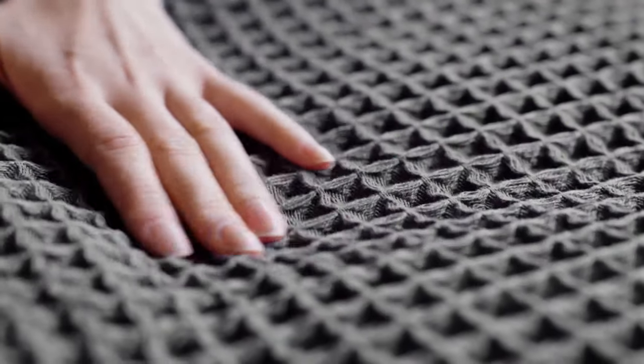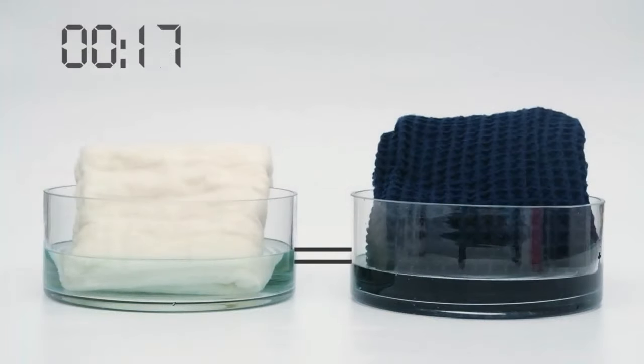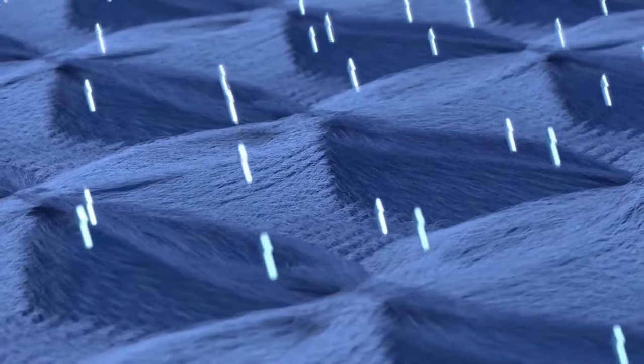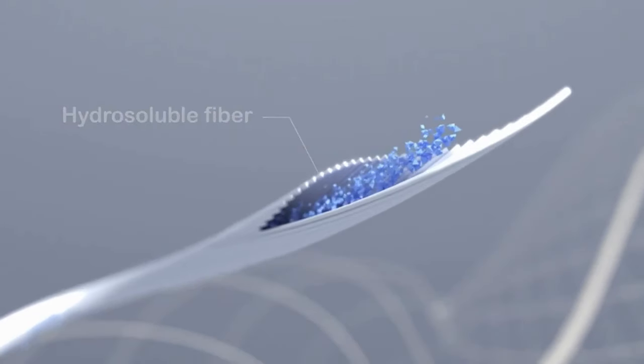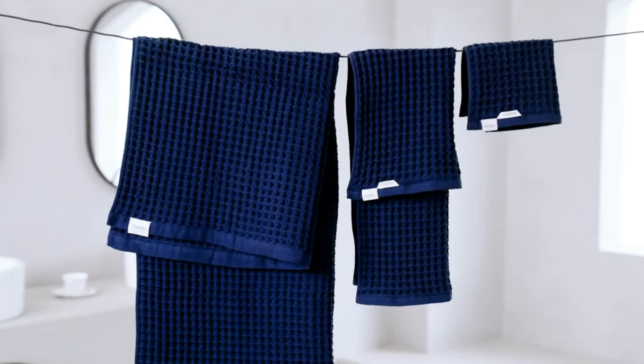Think of the signature waffles as thirsty pockets. They soak up water three times faster than conventional terry towels. While the waffle design intrinsically brings superior breathability, Cosmo Towel features AeroCore technology, which can store air across the fiber and make for 160% higher water absorbency and twice the speed to dry.